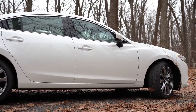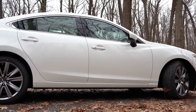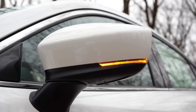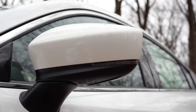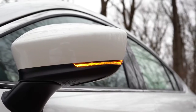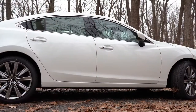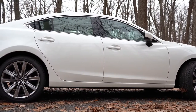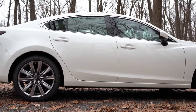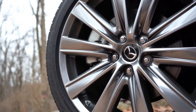Chrome window surrounds are going to come standard across the board for every single trim level. Also, let's take a look at the side mirrors here real quick. Body colored power adjustable side mirrors with integrated turn signals, again coming standard across the board. And you will actually get power folding side mirrors if you were to go with the Grand Touring Reserve trim level and up. Then take a look down at the wheel setup here. They are going to differ slightly. Sport trim level is going to give you 17 by 7.5 inch aluminum alloys. However, all other trim levels are going to give you all the same size, 19 by 7.5 inch aluminum alloy wheels. And again, that's with the Touring trim level and up.